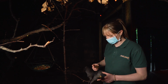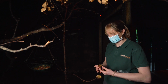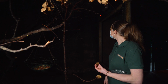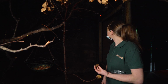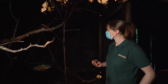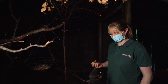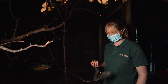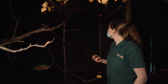Now, in my hand here, I have got one of their favourite fruits that we give them. I've got some little pieces of banana, so I will see if they'll come down a little bit closer. I think they're a little bit camera shy, they're not used to this, so we'll see. I'll just stand nice and still with this. I've got a little piece on a branch in front of me as well. So this is their favourite food. They will often come down for the banana, especially if it's really ripe and gooey. Probably not how you guys would like to eat it, but the bats, they love it like that.